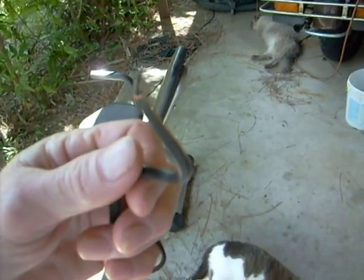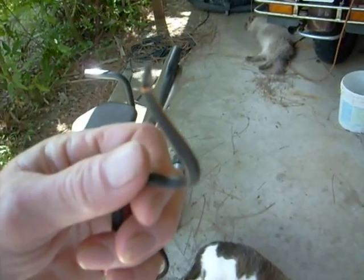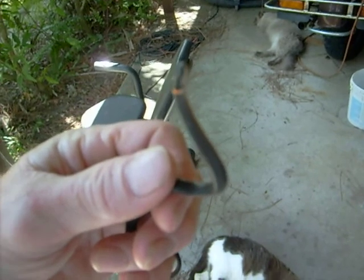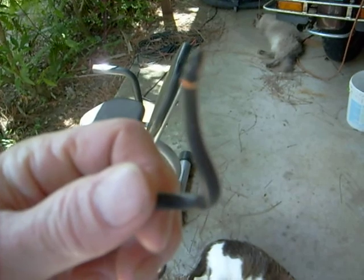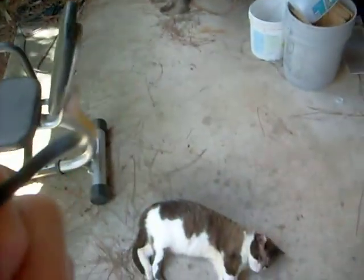Well, today the Palomino cat is going to meet a ringneck snake. It's a ringneck snake because it's got a little red ring around its neck, and the under part of its belly, if I can get it around here, is orange. So now we're going to show it to the Palomino cat.